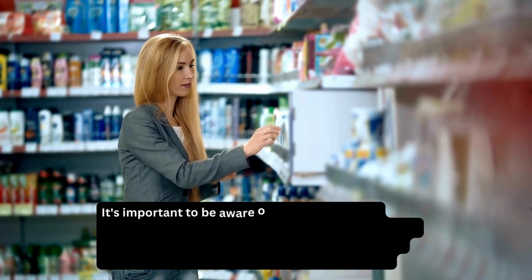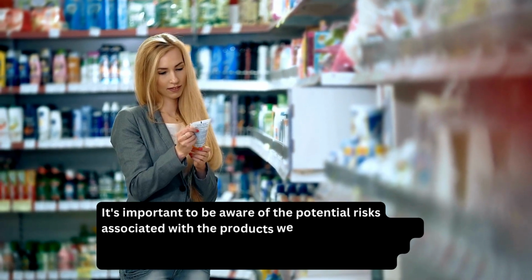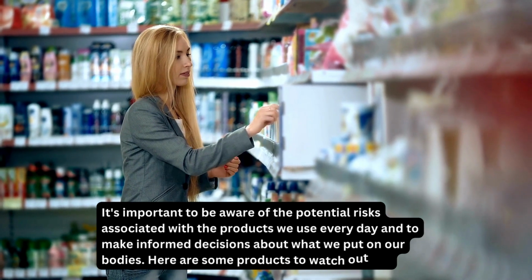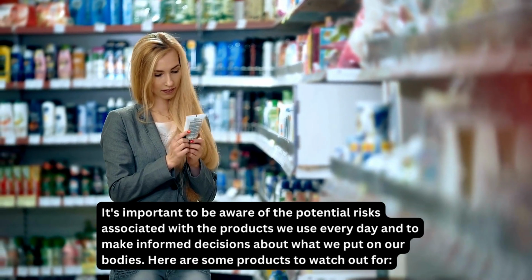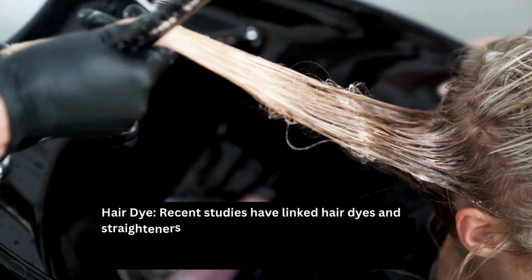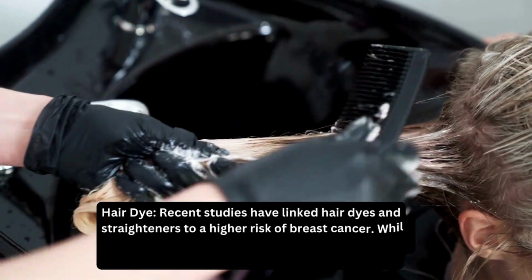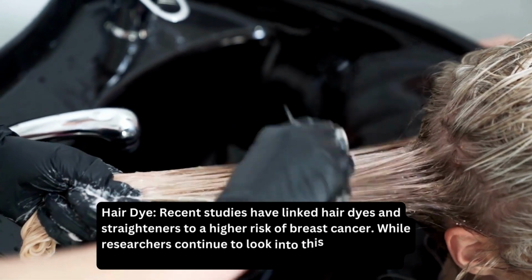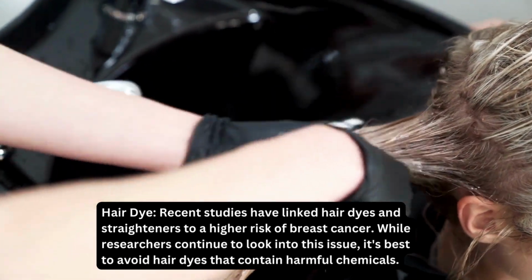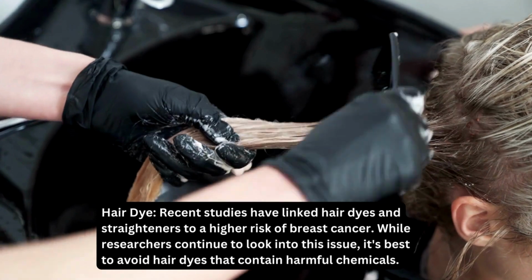It's important to be aware of the potential risks associated with the products we use every day and to make informed decisions about what we put on our bodies. Here are some products to watch out for. Hair dye. Recent studies have linked hair dyes and straighteners to a higher risk of breast cancer. While researchers continue to look into this issue, it's best to avoid hair dyes that contain harmful chemicals.